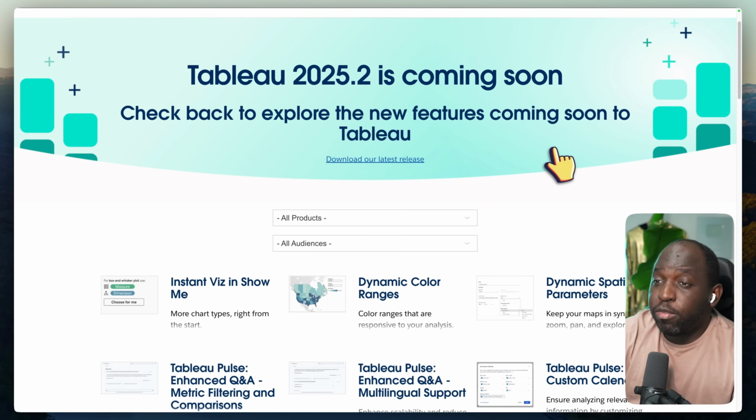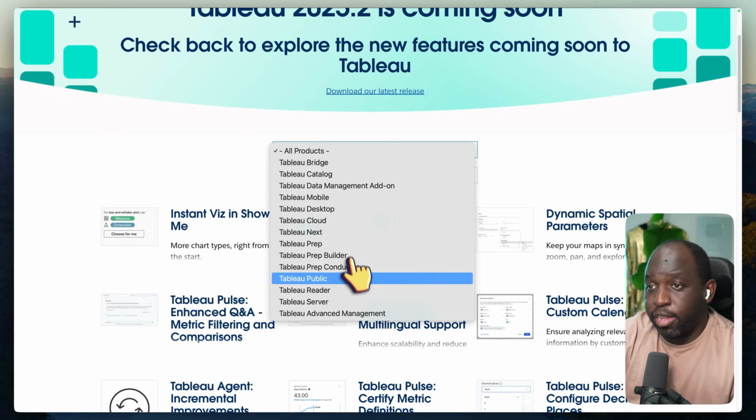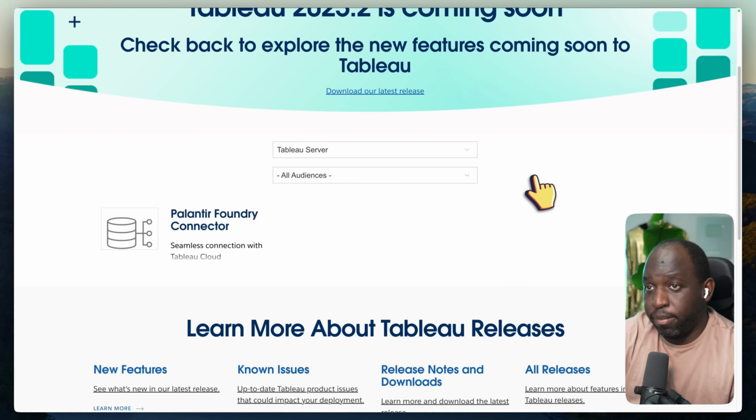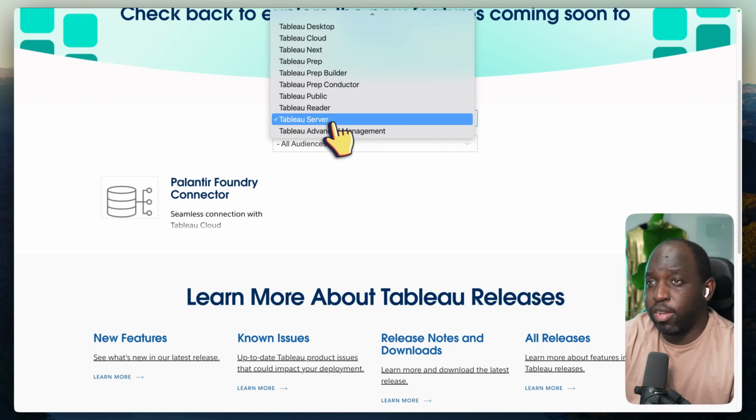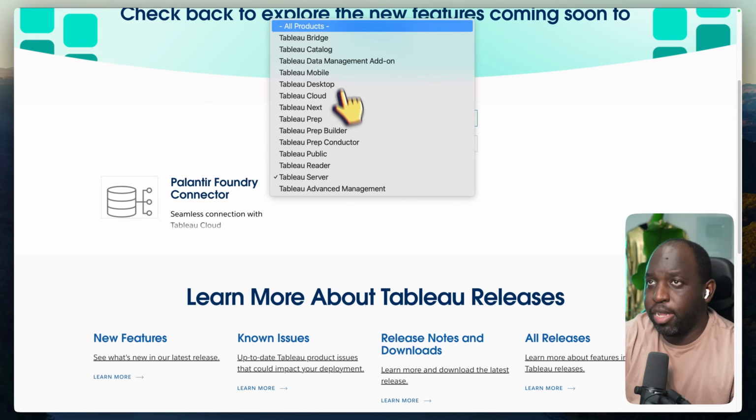And in this release, I do believe that there is no Tableau Server update, because we just had it in the previous update. So 25.1 was the server update, and we're going to get another one in 25.3. So for those asking, we will not get a server update for 25.2. The reason this is in is I think it's because it's related to Tableau Cloud, but I don't know why it's been filtered to Tableau Server, so we'll have to come back to that in a minute.